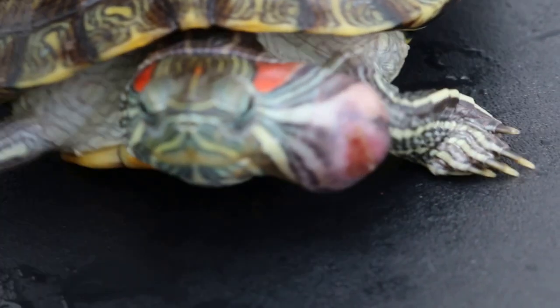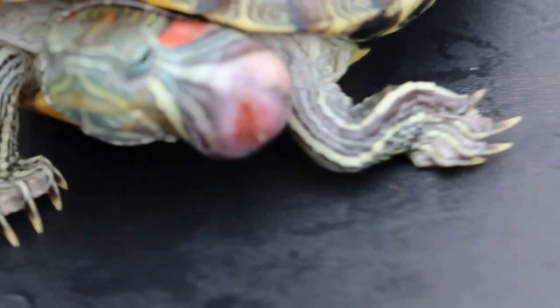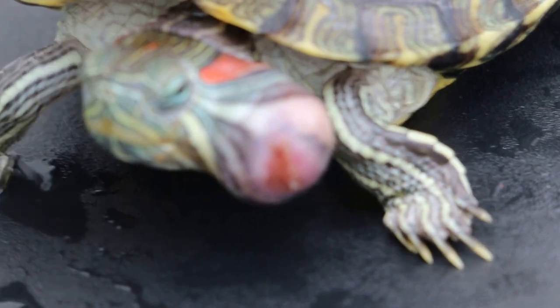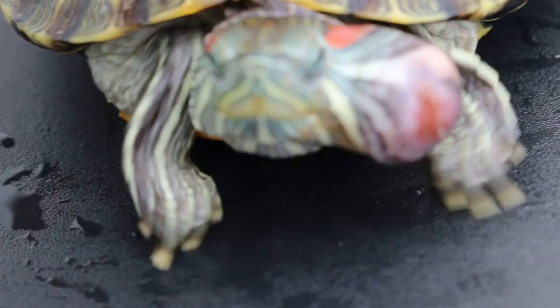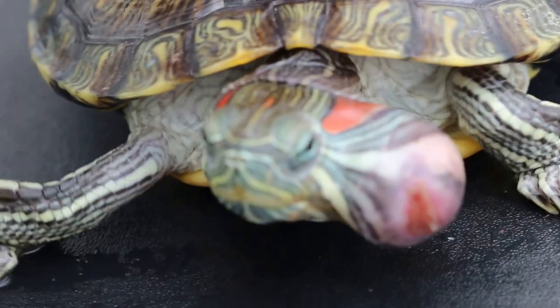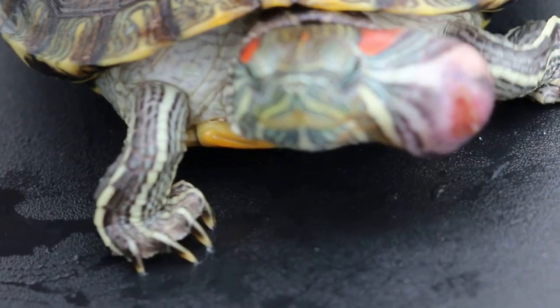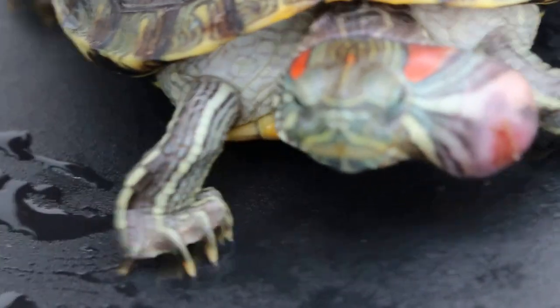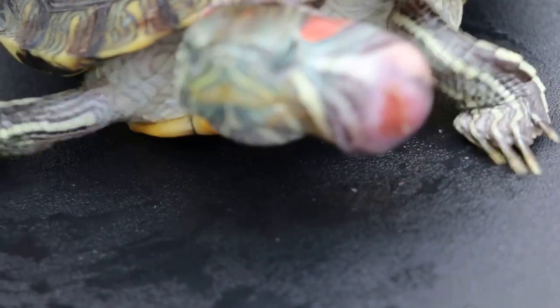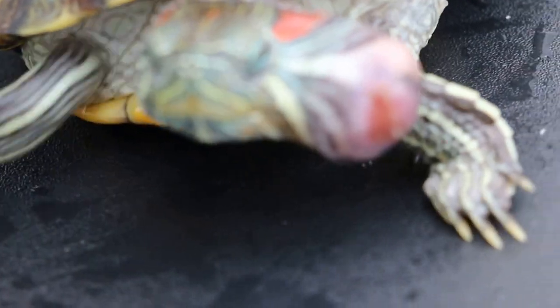So the solution in this case is to see the vet early so that the abscess can be drained much earlier, and also it is less painful to the terrapin than now with this big infection. It's about 1 centimeter at least across. Then the other thing is change water every day if you have a small tank.